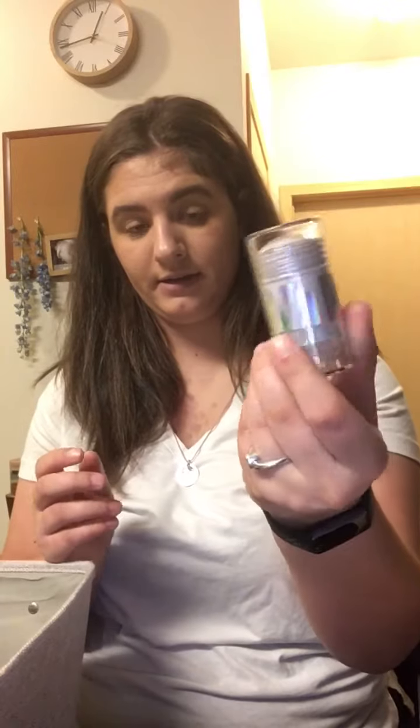And then the last thing is this Milk Makeup Holographic Highlighter. And this retails for $28. This is in the shade Supernova. This is what it looks like. Just like, oops, well, that fell too.